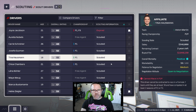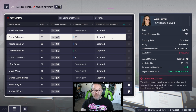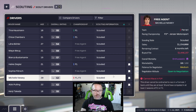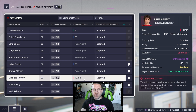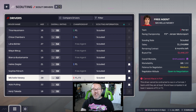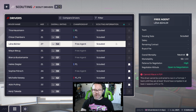So looking at the rest of the scouted drivers, we've got anywhere from a 48 overall to some 59s. There are a couple of 62s in Nui and Poling, but they are already affiliated with others, at least at this moment. Later in the season, if we have some spare cash, we'll worry about that. But what I'm worried about is development, and free agency definitely goes against development. You need to be in a team. You need to get in a simulator to have a chance.